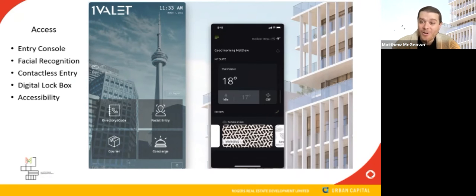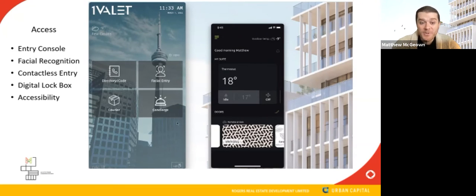We also do have a call concierge feature, and we also have an accessibility button. So if anyone here at M-City has any issues with the actual entry console, they can simply press that button and it pushes the buttons lower on the screen. And then lastly, we have full language capabilities. So no matter what language the residents at M-City speak, they'll be able to read it in real time on the entry console itself. Now to the last slide there, Kimberly.